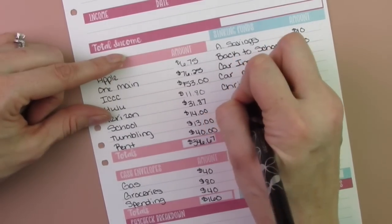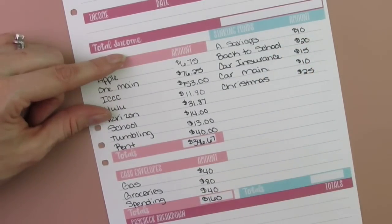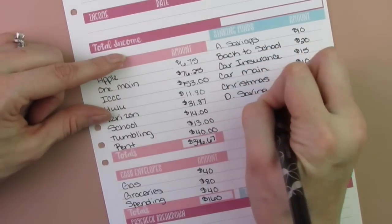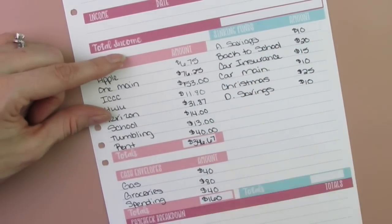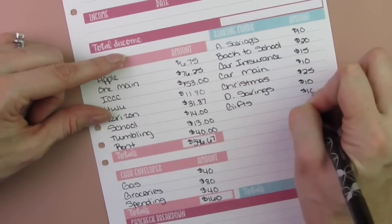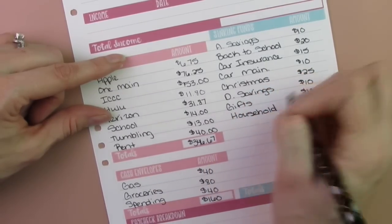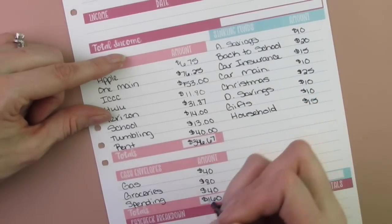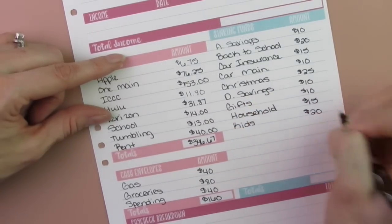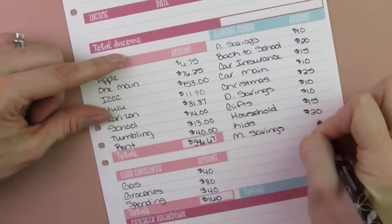Christmas, we do 25. I say we, by we I mean I. My next child's savings fund is 10. And then I have gifts, which also gets 10. Household, I do 15. My kids' envelope gets 20. My third child's savings will also be at 10.